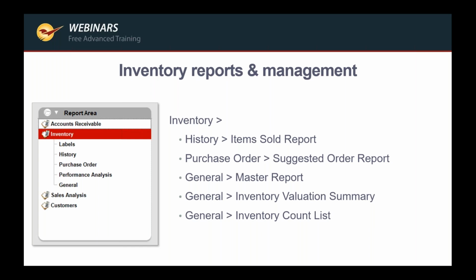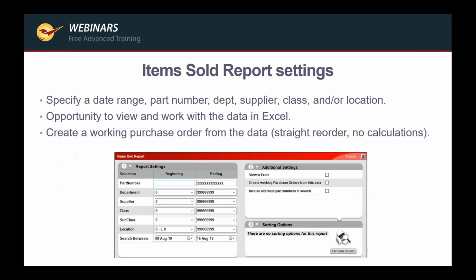What's the value of my inventory? You know, your December 31st tax report. That's where you get the inventory valuation summary. But it does more than just value your inventory, and we'll kind of look at that as well. And then inventory count list. What's my stock on hand on my different items? So different ways that you can look at your items.